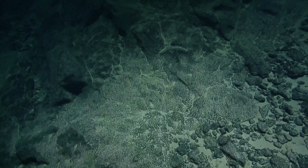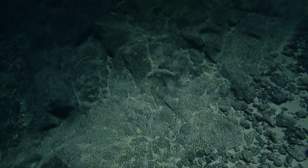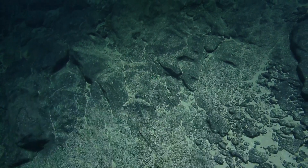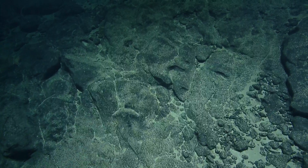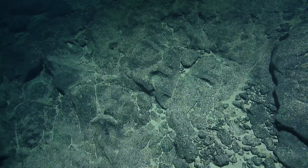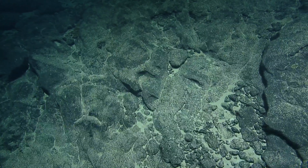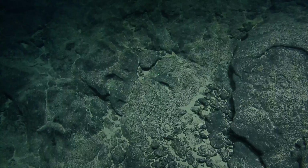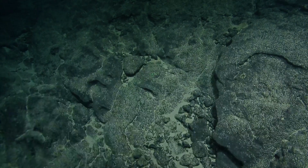How are these rocks looking? Not broken up enough, I would say. Not cubic enough. Yeah, exactly. See how they look kind of thin. But we'll get there. We'll find one.